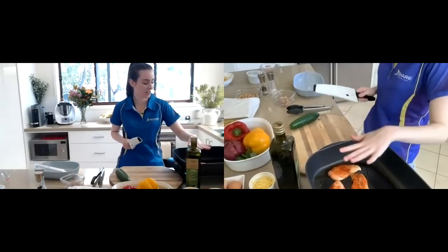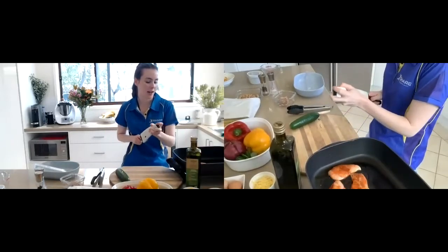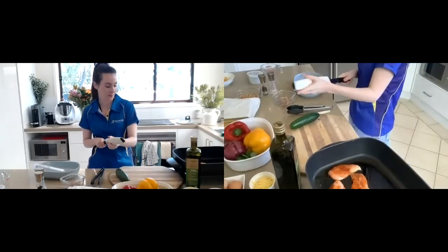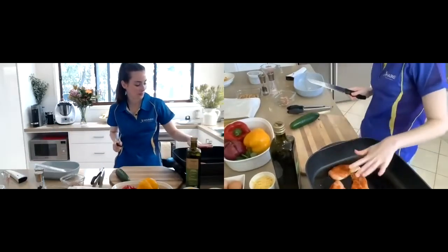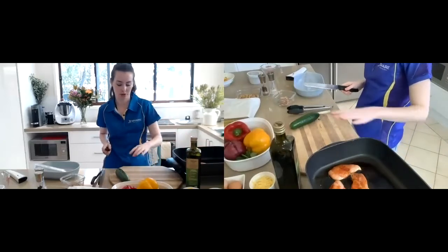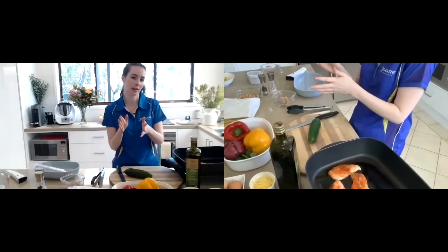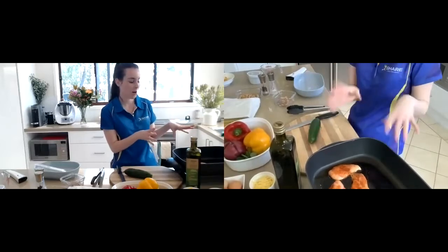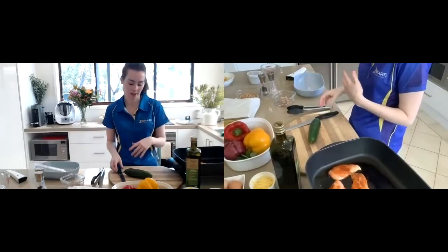Okay, so the chicken is cooking in this pan here. I've got it on high heat with some extra virgin olive oil, just to help prevent it from sticking. That's going to be probably a few minutes on both sides, or until we can see the juices of the chicken starting to run clear and that it's white all the way through. And while that's going, I'm going to start preparing the veggies that go into this salad.